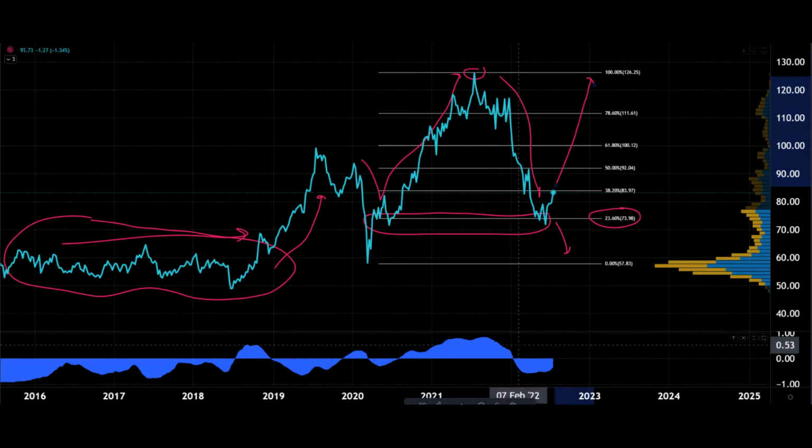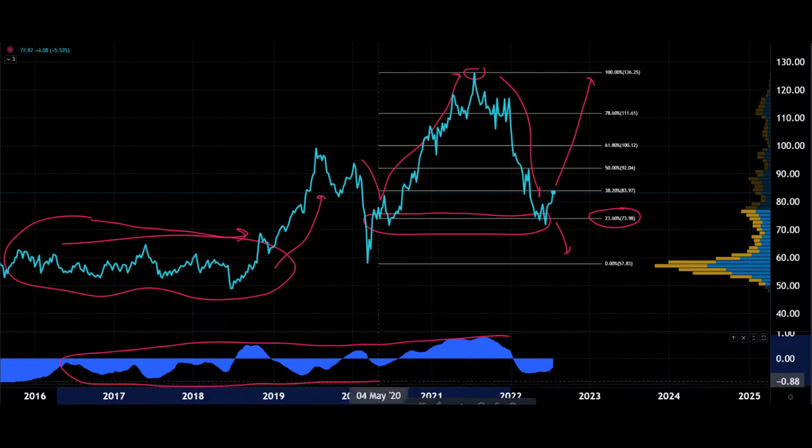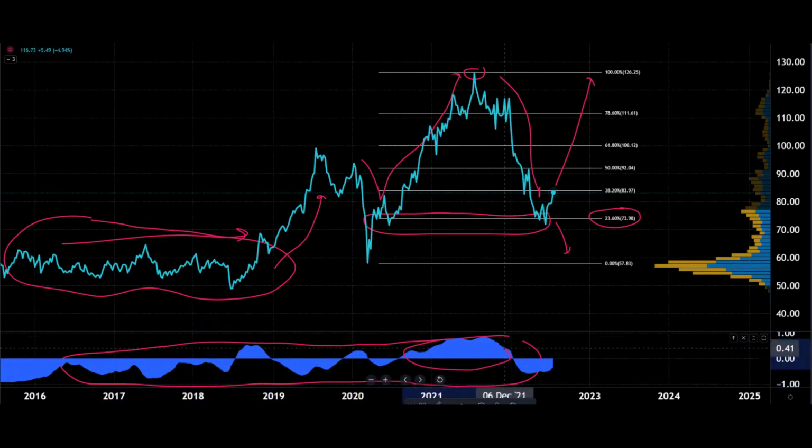And you're wondering what the blue shaded area is below the price chart there. Well, that's actually the correlation of Starbucks stock price to the price of coffee beans. I want to see if there was any relationship there. As you can see, during COVID it was a strong positive relationship. Anything above that zero line there is a positive relationship. That means the price moves in line with the coffee beans there.